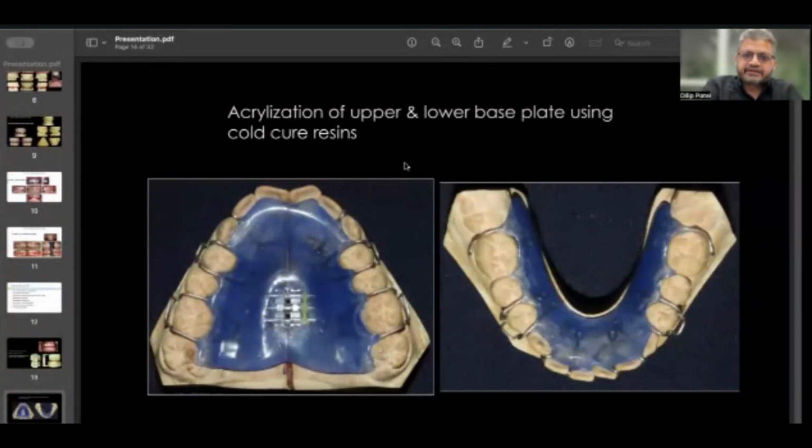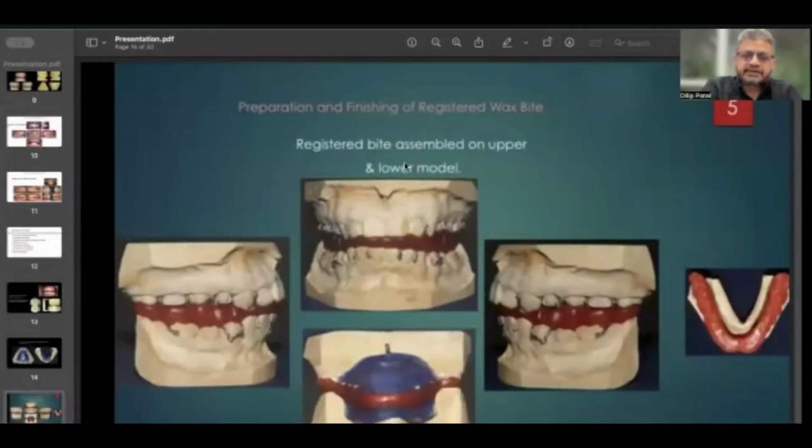After preparing the upper and lower base plate, we should assemble the prepared bite register onto the model. You can see in front, right and left how they are snugly and properly assembled without distortion. You can see even the carving for the interdigitation. And last, you can see the bite on the lower model.